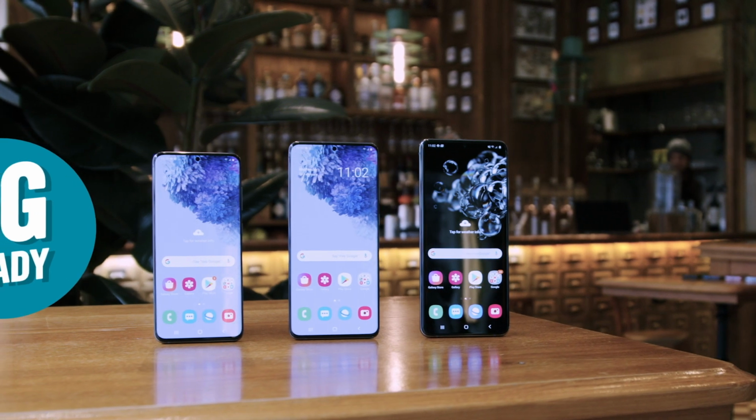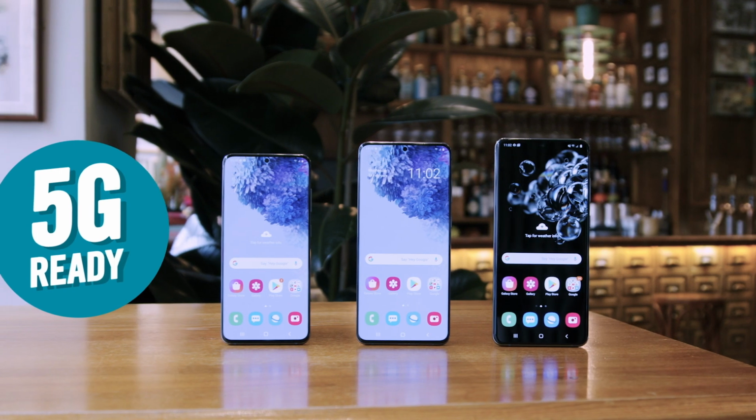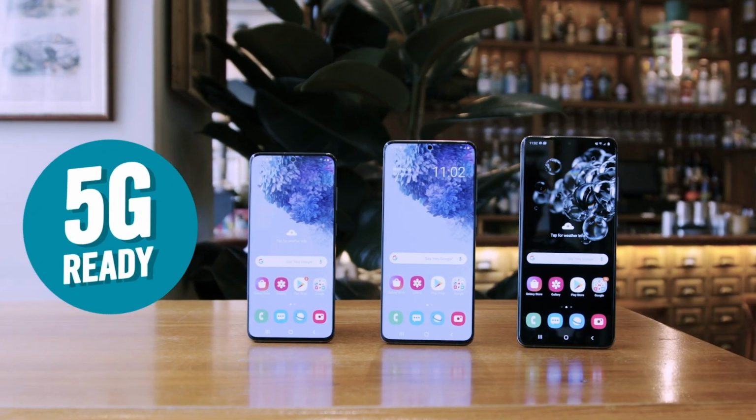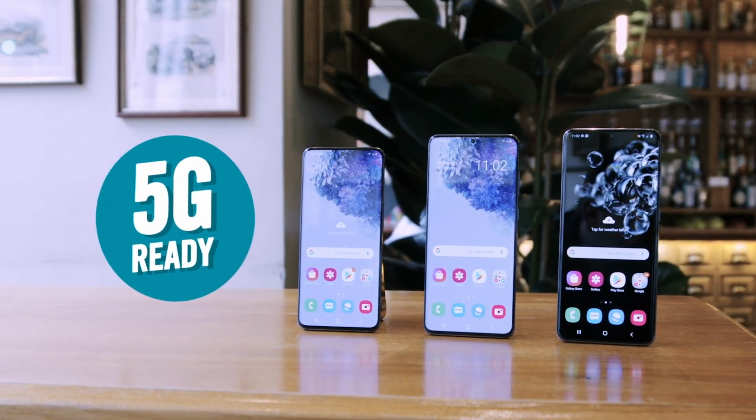And speaking of speedy, if you're excited for lightning fast 5G, you couldn't be better equipped than with one of these in your pocket. The S20 5G, S20 Plus 5G, and the S20 Ultra 5G, the S20 range, are all built with super fast 5G.